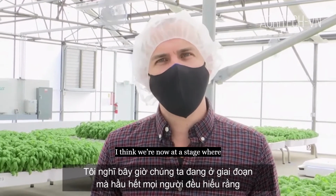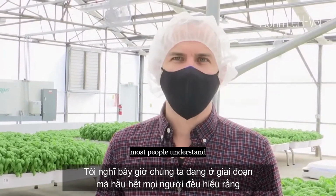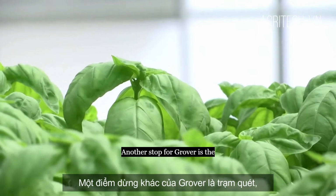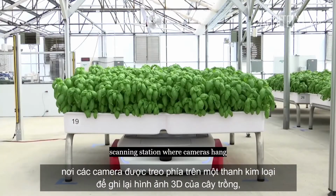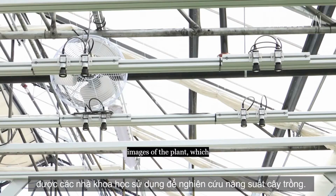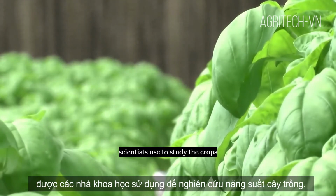I think we're now at a stage where most people understand that conditions are only getting worse. Another stop for Grover is the scanning station, where cameras hang above a metal rafter to capture 3D images of the plant, which scientists use to study the crop's yield.